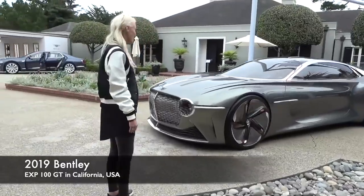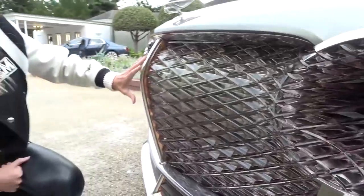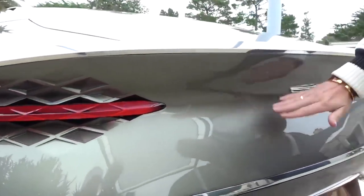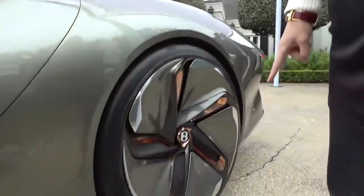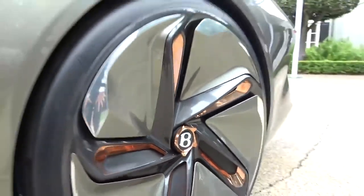Look at this. This has 6,000 LED lights just in the front here. Around the back here, you'll see this whole part here is a curved LED screen. You can actually put anything on here. It doesn't just have to be these lines. Take a look at how massive these wheels are. 27 inch. Let's open her up.